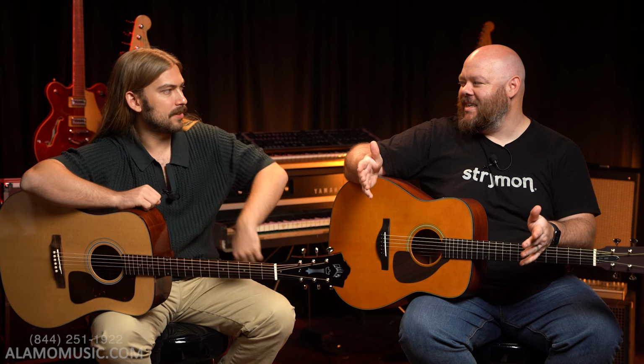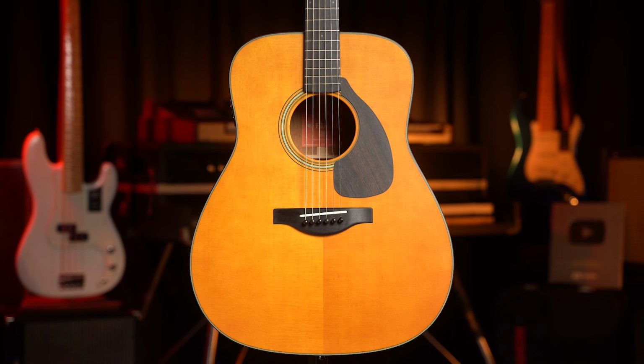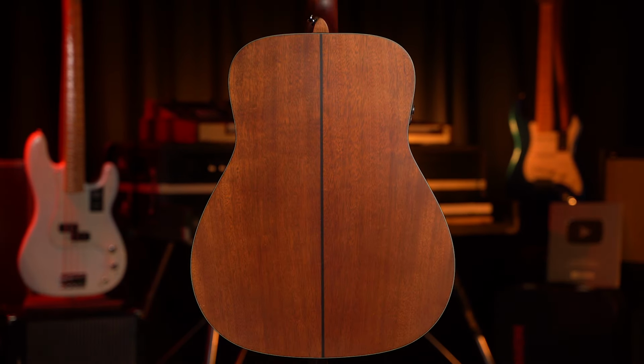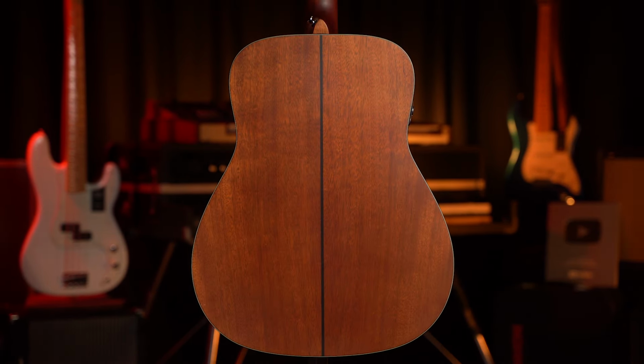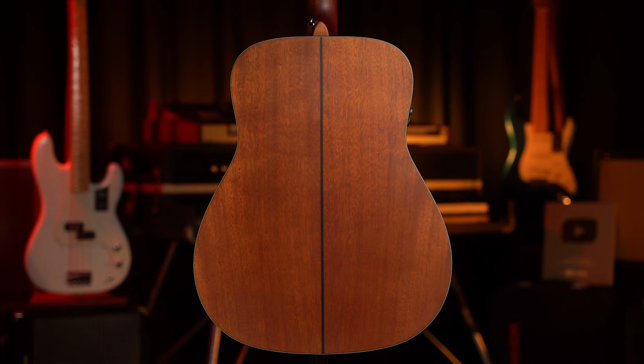The first one I have in my lap is a guitar I dubbed a few years back potentially the best guitar of the year. I don't even remember how long ago that was. It had to be like 2019, 2018, something like that. You know, because we went through a pandemic and they were hard to get. But this is the Yamaha Red Label FGX5. And I played this today and my opinion still stands. This is one of the best values there is in all solid wood acoustic guitars.